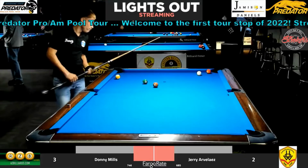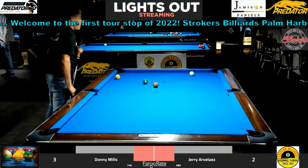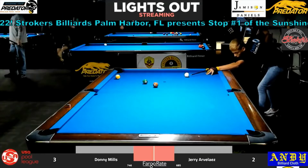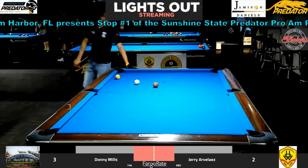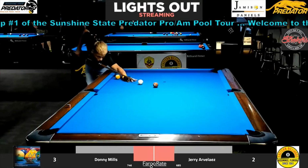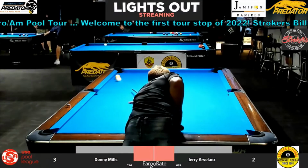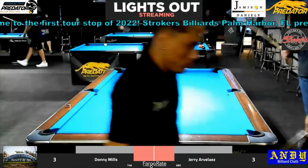Nicely done by Jerry. She's looking at getting perfectly straight in on the six ball for the side. That's not straight in. That's like first cousin, so it's looking pretty good from here. Just do a stun shot, depending on the angle. Shoot the seven in the other side. He gets pretty good on it. There you go. We'll draw this ball back 4 or 5 inches. And there you have it. Jerry Arvelaez fixing to tie this ball game up at 3-3. He sure has the last couple months.